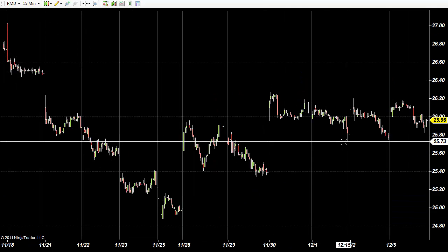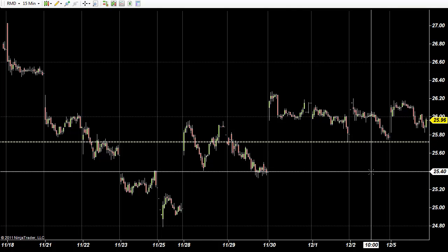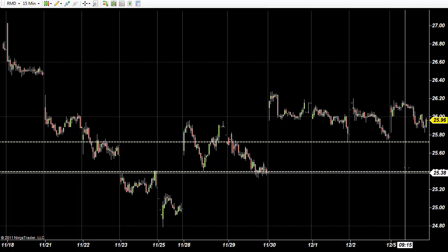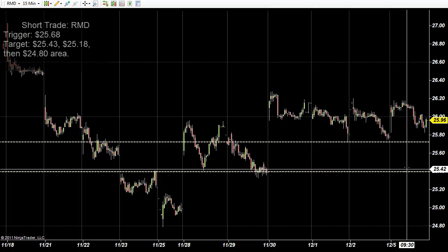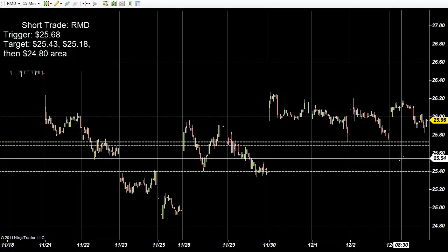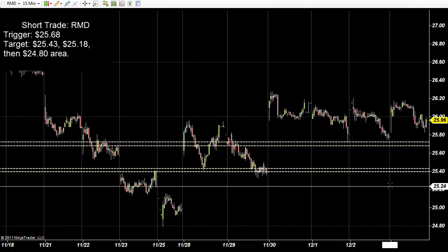Now we're looking at RMD. Got support level here around 25.72. And then no support until around possibly 25.40. So I do think that there's enough to take a trade here on a new low down into this next support. Going to go short on this at 25.68 right there. First profit target is going to be 25.43, so just above that support area.